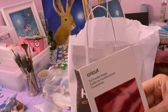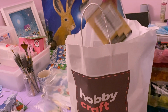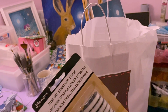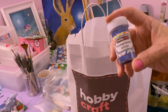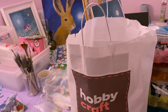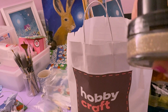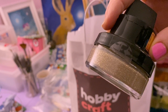We've got some Cricut foil for the Cricut, and these are pads. These are basically blending foams for inking and stamping. I bought some of this biodegradable glitter, so I might try this stuff and see what it's like. I always put glitter in my art, and I purchased some of this stuff here, which is for stamping, but I think it'd be quite good for the artwork as well.